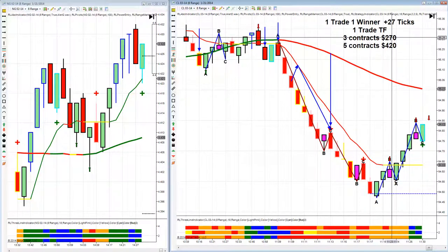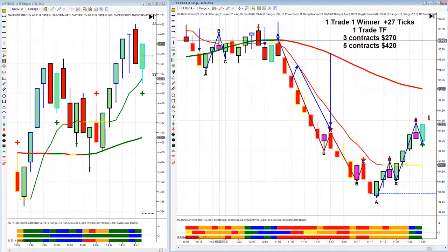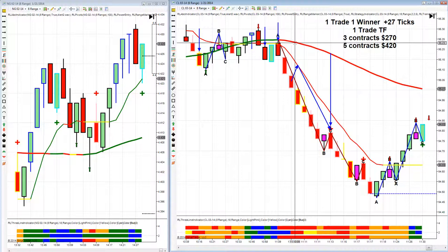And again, this is for educational purposes only. Made $270. 5 contracts made $420. And in a rugged day, being ultra conservative, it kept us out of chop, out of danger, out of taking any of these false breakouts, any of these choppy moves.